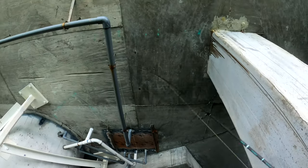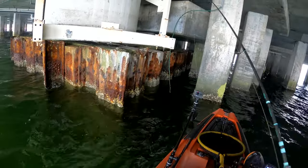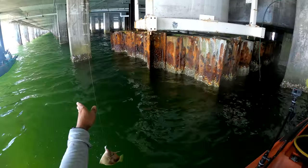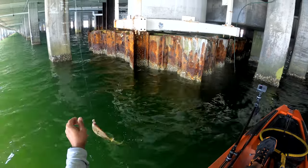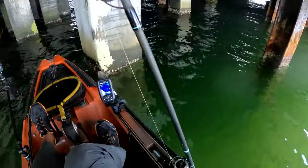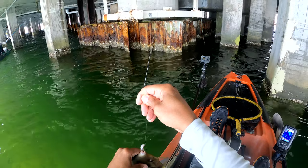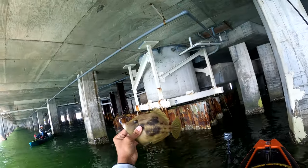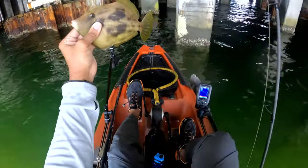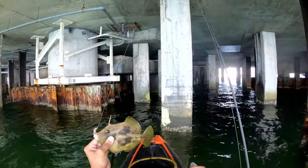My line is caught. No! What the heck? What is that? Triggerfish. I don't think so. I mean, you probably can, but I'm not gonna eat it. It's real, they're really, the skin is tough. It's a different type of triggerfish though. I think that's a triggerfish. It looks neat though.